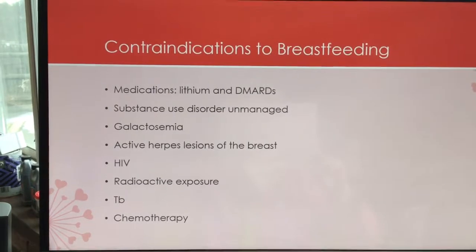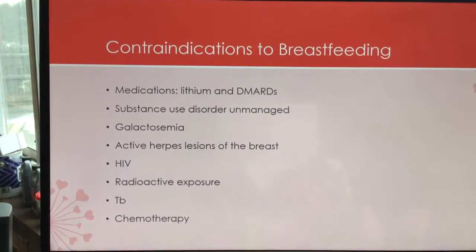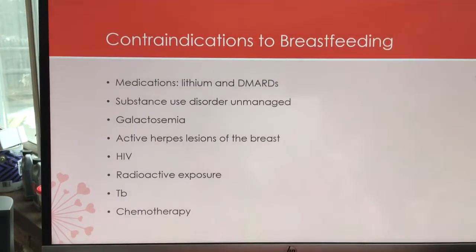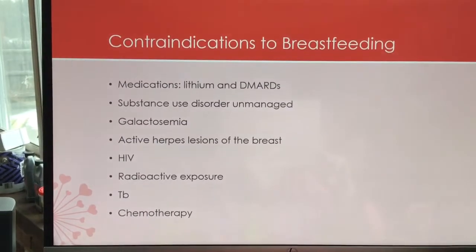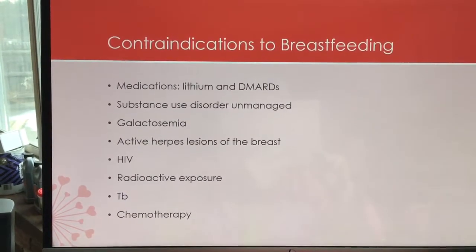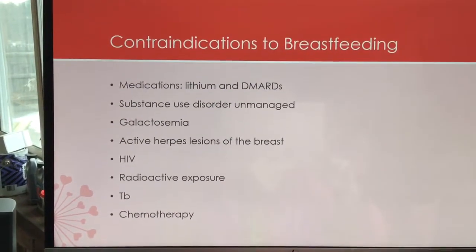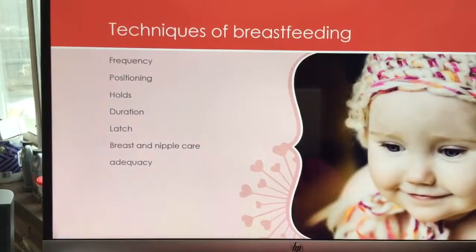If mom is undergoing any kind of radiation actively at that time, breastfeeding would be discouraged. If mom has an active case of TB, because of the airborne nature, we would ask her to withhold breastfeeding. And if she's undergoing chemotherapy, that would be a reason to not breastfeed as well.